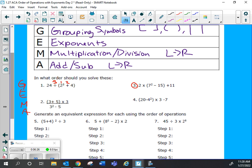Pause, play. I love that Cameron wrote out his Gemma next to it for his checklist. Okay, guys, is there a grouping? Yes. What am I going to do first within that grouping? Exponents, and then I'm going to subtract. Now I'm done with that grouping.